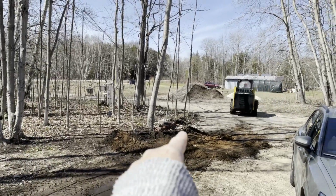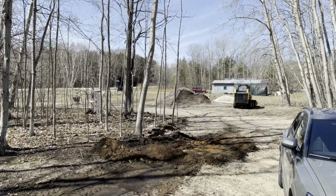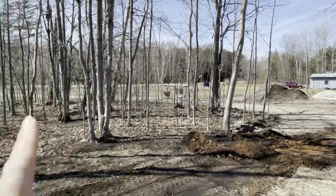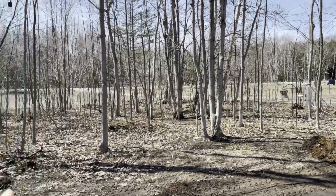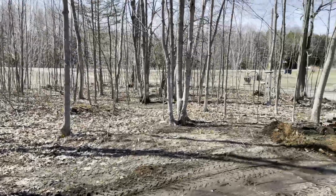This area out, continuing from that point there. We might have to take those couple of trees out right there, those saplings. Our plan is eventually to go through and clear all this up, and that means reducing some of the unhealthy saplings to give the healthy maples that we have more nutrients and sunshine.